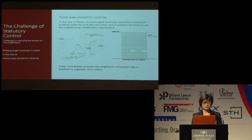The site itself requires a land exchange exercise, which is regarding the documentation of a new land lease. And for this purpose, we went through public consultation. At that point, the neighboring residential projects actually objected to the height of the new building. The project was held up basically for 1 year to resolve that. And at last, we came to an agreed building height and also a distance from the neighboring developments.